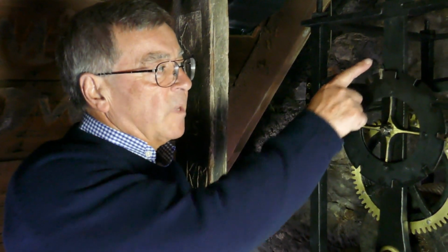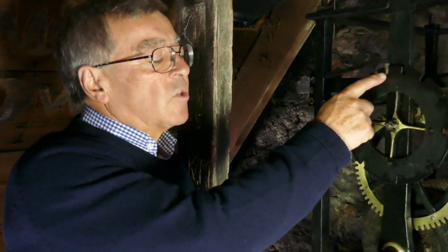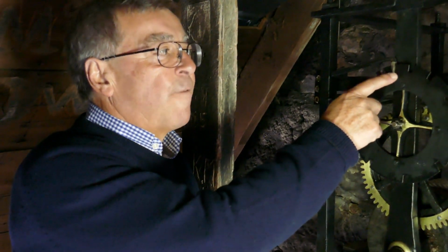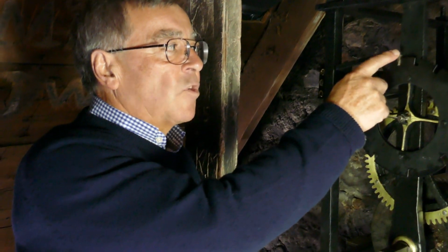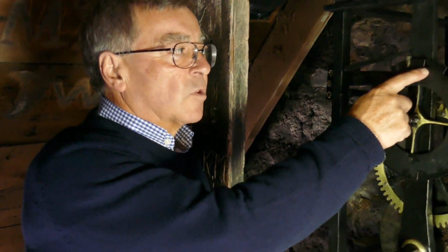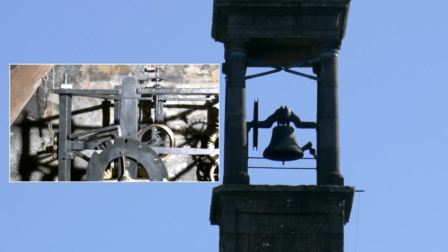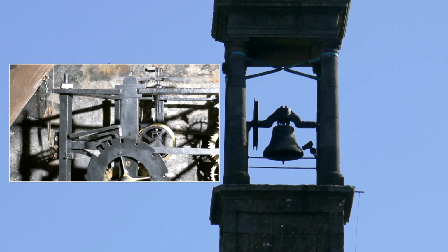As we approach the hour, this lever is raised, in this case out of the 3 o'clock position where it is, and awaits the clock getting to 4 o'clock. As the clock strikes, this lever moves across from the 3 o'clock slot into the 4 o'clock slot, going 1, 2, 3, 4.